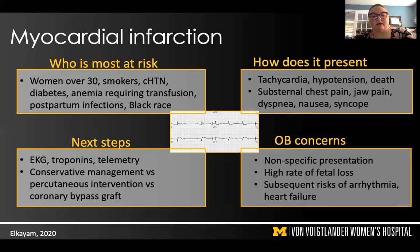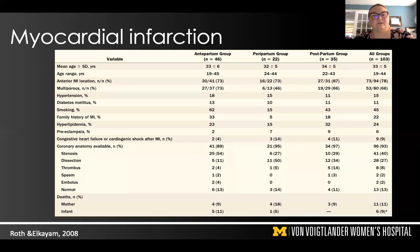So then OB concerns, I already talked about the non-specific presentation. There unfortunately is a high rate of fetal loss in this situation, even with treatment, and there's a subsequent risk of arrhythmia and heart failure. If you look at the different groups who are predisposed to myocardial infarction in the antepartum, peripartum, and postpartum periods, you'll see that hypertension is a major contributing factor, especially in the antepartum group. So I want to draw your attention to that since we take care of so many women with high blood pressure. And then also smoking, 62% of women with an MI in the antepartum group were smokers. And then we'll get into the anatomy of the coronary infarct, but suffice to say that this is a highly morbid situation with a lot of deaths of mother and infant. So early recognition, early care, and hopefully preventing one of those outcomes.